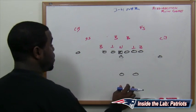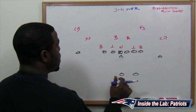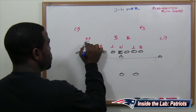We're in a near formation where we have the fullback or tailback near the tight end. So what we're going to do, we're going to call this a zoom motion, where we're bringing this guy across the formation, which is why I drew the strong safety over here.